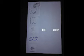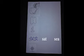Below the tooth is a picture of the number 1. Look at the 2 words and decide which word is the number 1. Ready, point. Here it is, 1. Below the 1 is a picture of the sea that you can swim in. You're looking for the word sea that you can swim in. Look at the 2 words and decide which one is the word sea. I swim in the sea. Ready, point. There it is.